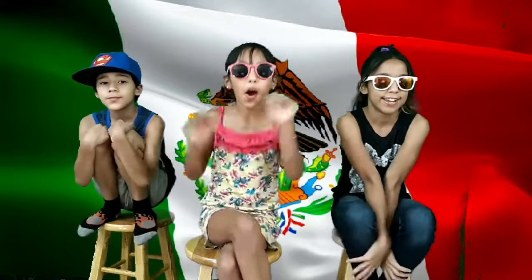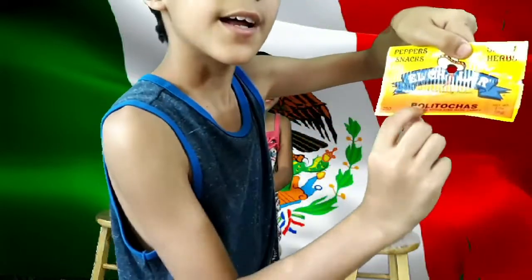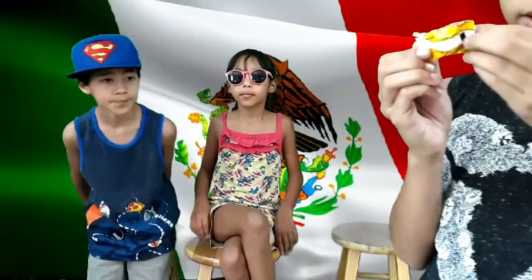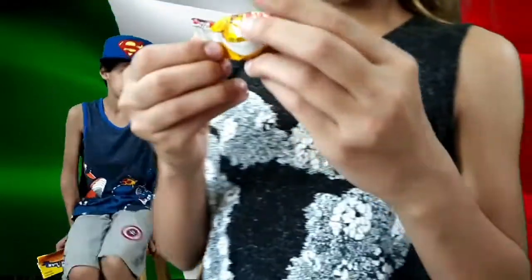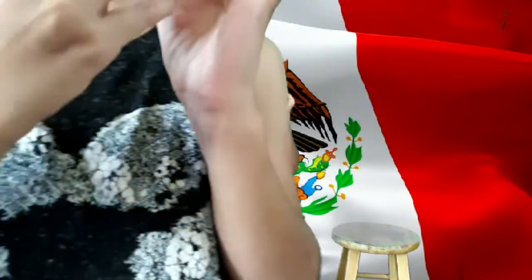All right. Today we are going to try... it's called bolitochas. Look, we're going to try the bolitochas. This is bolitochas, chili hard candy. So that's candy. Those candies have what? Chili? Yeah. All right. Can I try it?